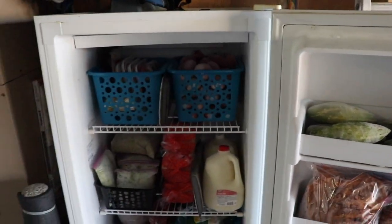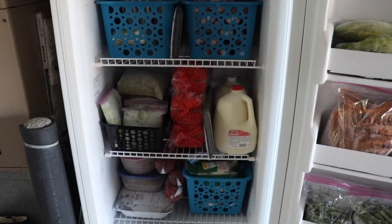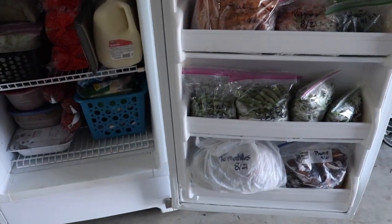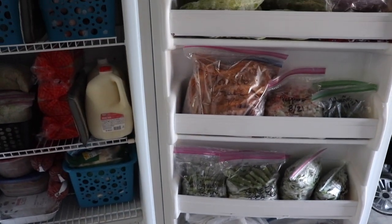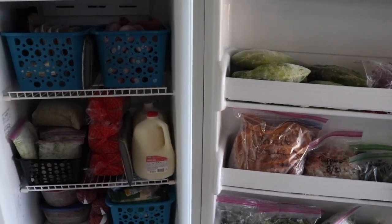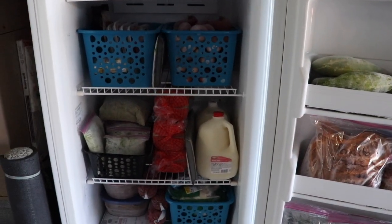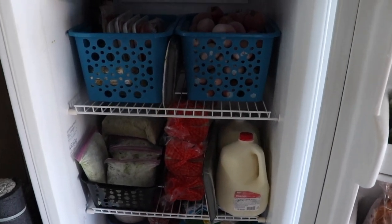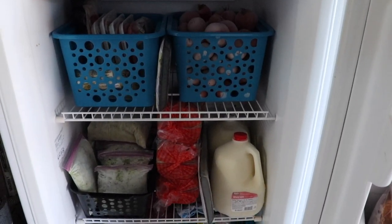So anyway, this is the freezer in the garage. Really stoked with how it turned out, not because it's pretty or, you know, Pinterest perfect, but because I can see everything we have and I feel like I'm going to be a much better steward of what we have and actually seeing what we need and using what we have. That's kind of the big thing. So anyway, freezers are wonderful inventions.